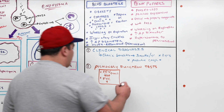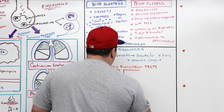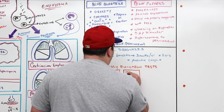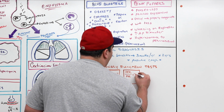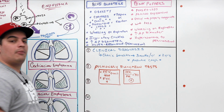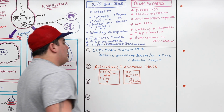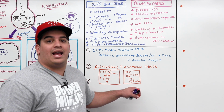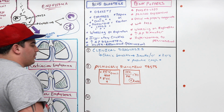Now, the next thing we can do is the ratio. If you imagine here, you can take the FEV1 and divide it by the FVC. If it is less than 75%, that is a positive sign that usually this is an obstructive pulmonary disorder. So this is usually a positive sign of some type of COPD. And again, that could be COPD or any obstructive lung disease. It could be asthma, bronchiectasis, or cystic fibrosis. So those are some of the things that we would look at.